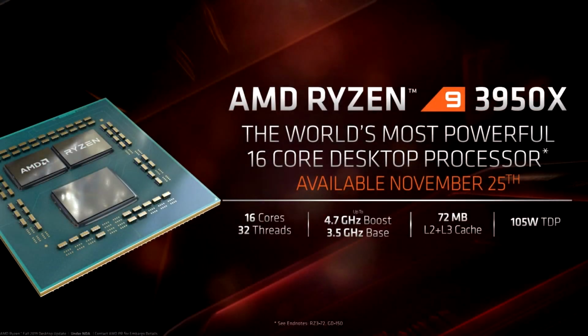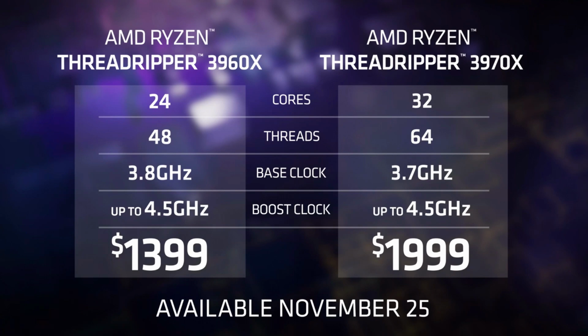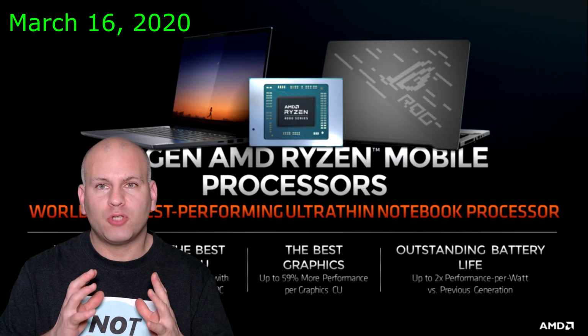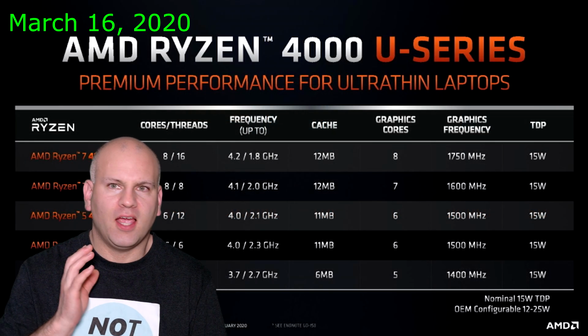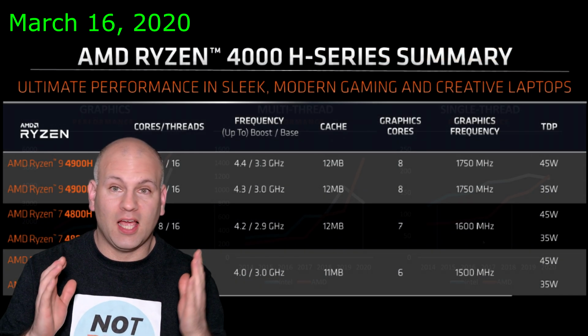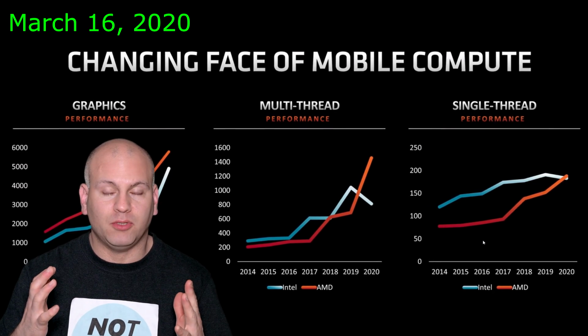November 25th, 2019. AMD will release the Ryzen 9 3950X, available for the desktop with 16 cores and 32 threads. This same day, AMD will release the Ryzen Threadripper 3960X and the Threadripper 3970X. AMD 4000 series laptop processors. Now this was a giant leap in performance, and something AMD really needed to catch up to Intel. Now AMD has great server CPUs, great laptop CPUs, and great desktop CPUs.